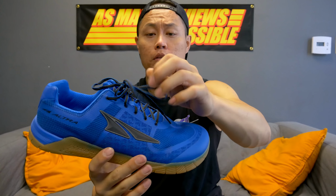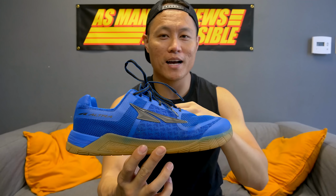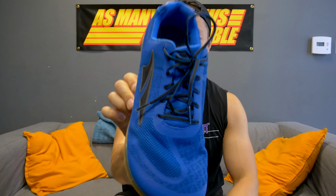The tongue is a little bit thick and padded. The shoelaces are the same shoelaces, but they're not annoyingly long like last year's. But they do stay tied pretty well, so I can't really complain there. There's a real basic lacing system, nothing special there.